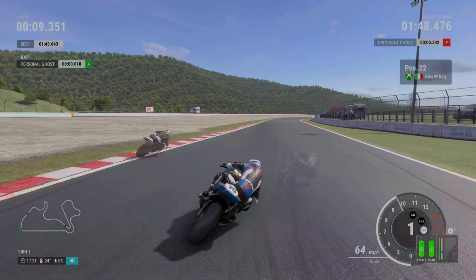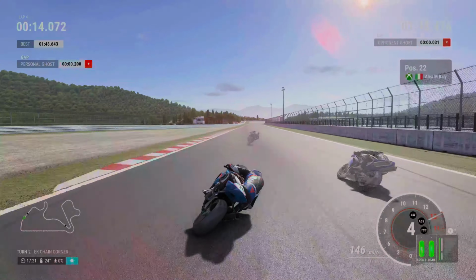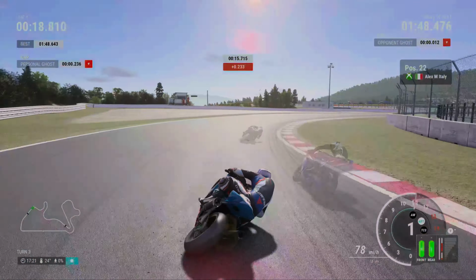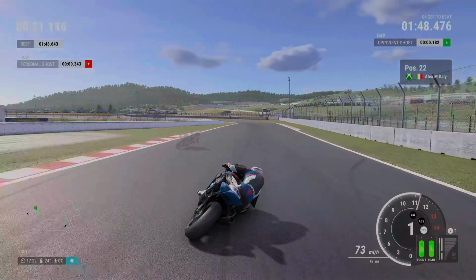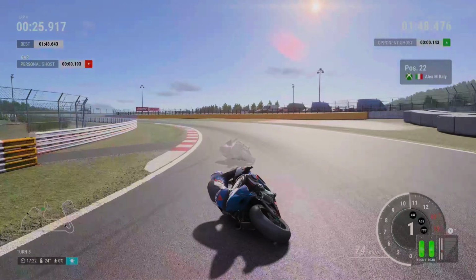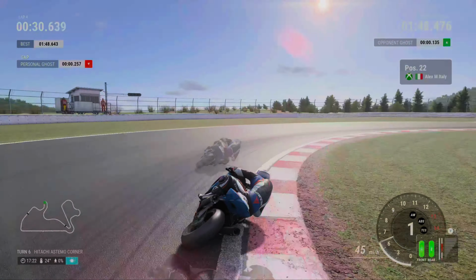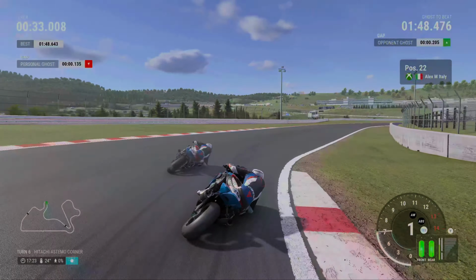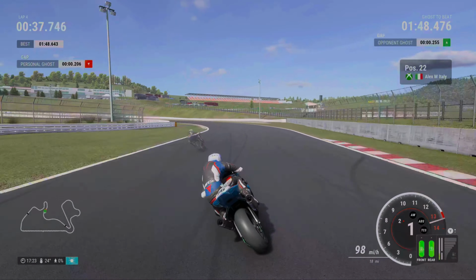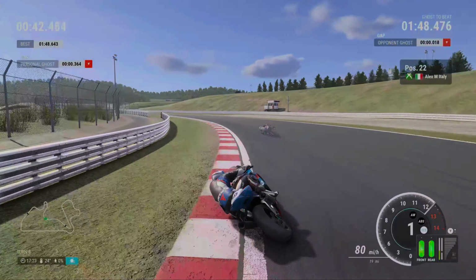So the R1 is ridiculously faster in a straight line than our GSX-R. To the point where it's a little bit daft. So we're going to have to be on it to get anywhere near this time. We need a bit more track knowledge, really. Don't know the track well enough.